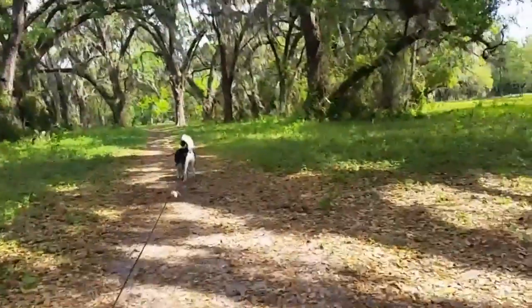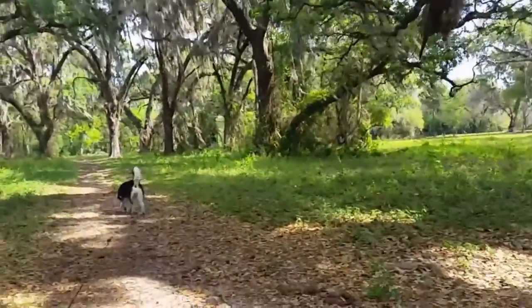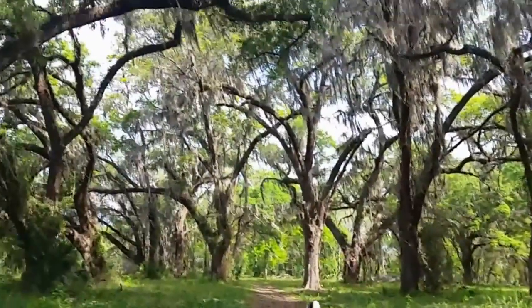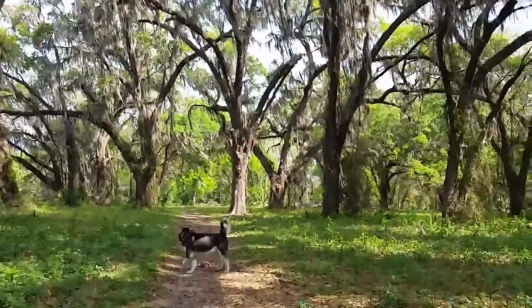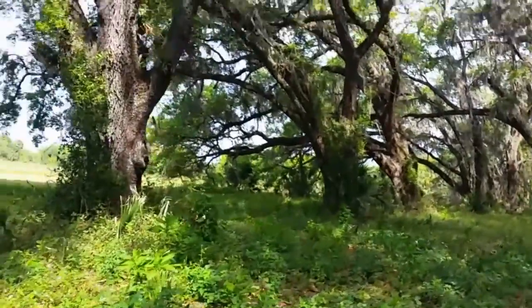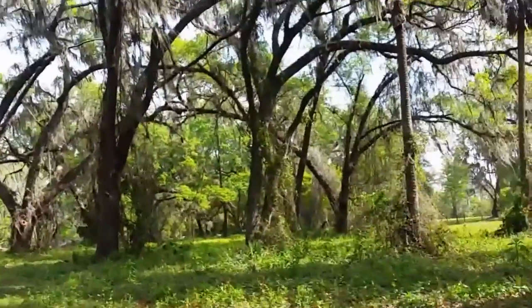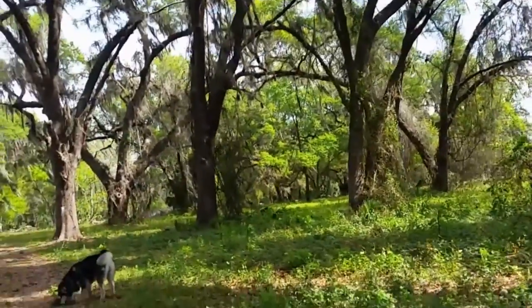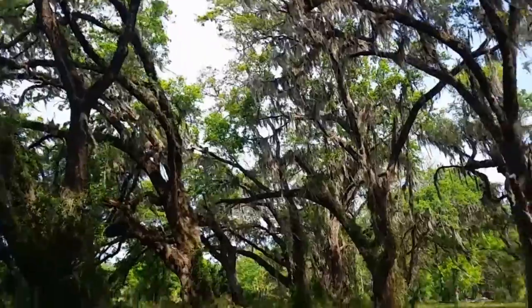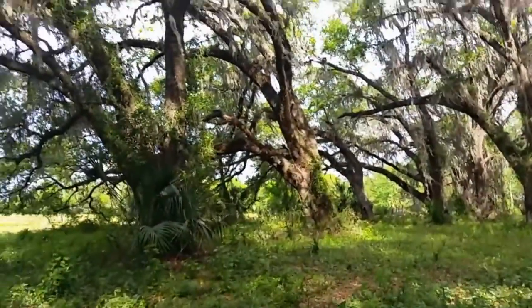He's just ignoring me. Goodness, I'm just in love with how pretty this is. Don't you think it's beautiful? I know. Some of you think, yeah, it's some trees. And others think, yeah, that is beautiful. And well, I'm with the others. Imagine that.